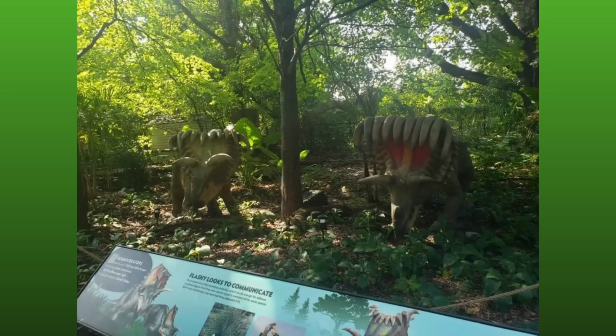But the problem is that they're not life-size. They're about half the size, maybe 3 feet tall, when the actual Cosmoceratops would have been between 5 and 6 feet tall, or maybe 1.5 meters tall. But aside from their size, which they were scaled down, I think they look great.